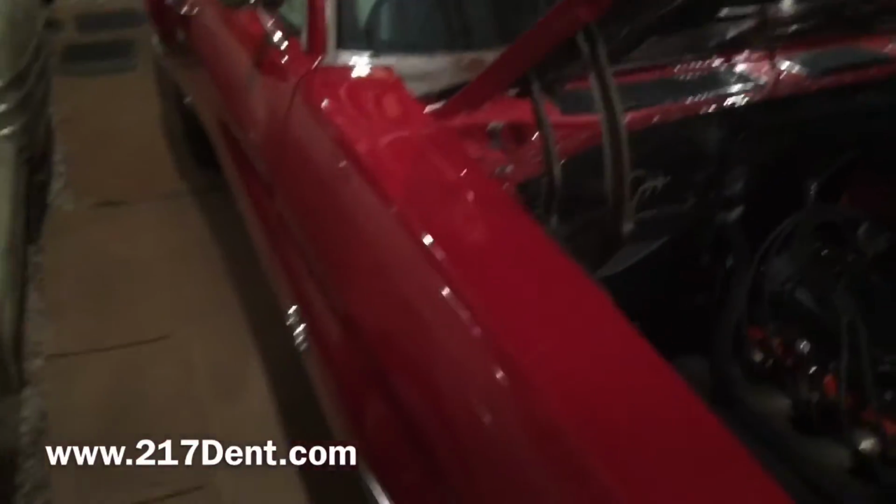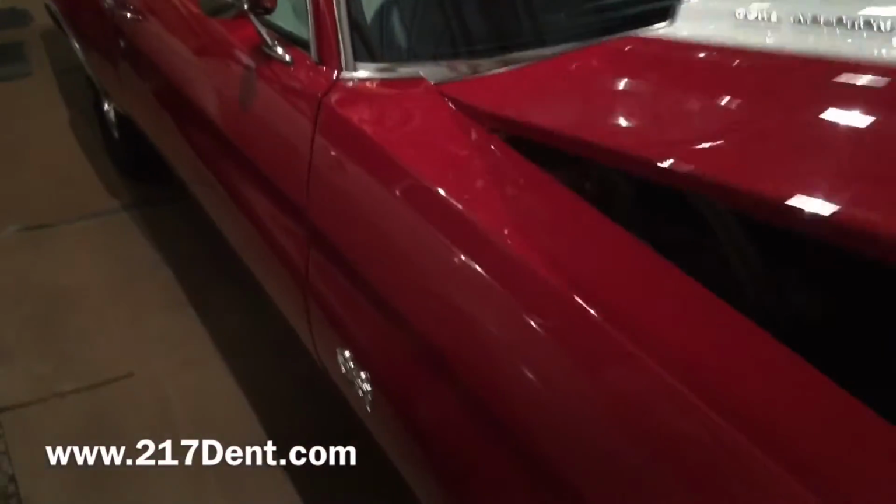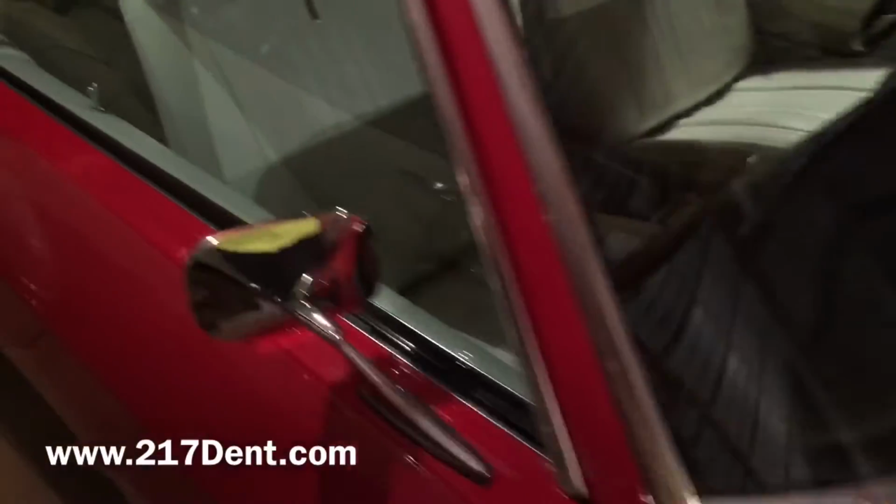This is mint condition. It's been taken completely apart and put back together. Look at the interior. It's an original 4-speed car. It's got an automatic in it right now. That's the way it gets switched out. But I've got the part with it, and that's the way it goes.